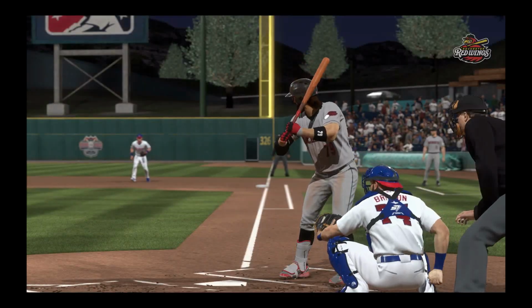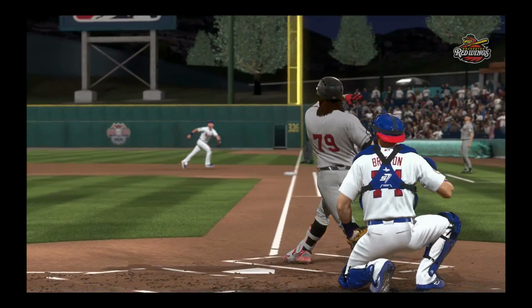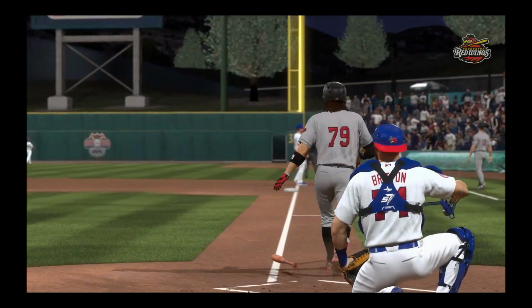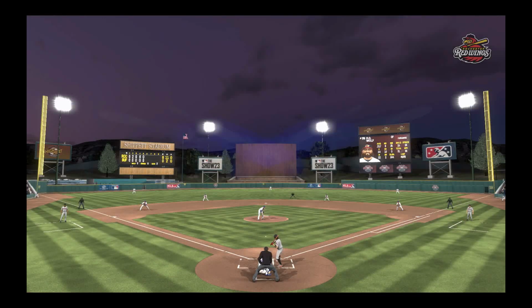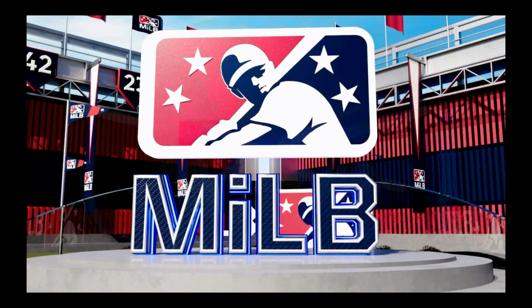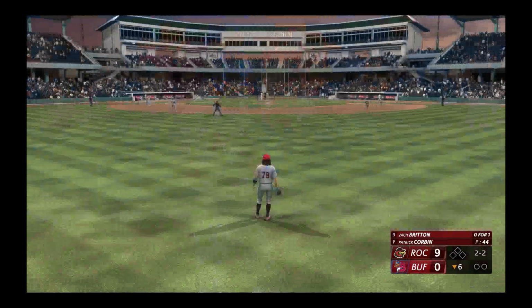This guy was looking to the plate, but he was ready to turn on the inside fastball. So direct to the pitch. Absolutely blasted out of this ballpark. Exit velocity of 109.1.